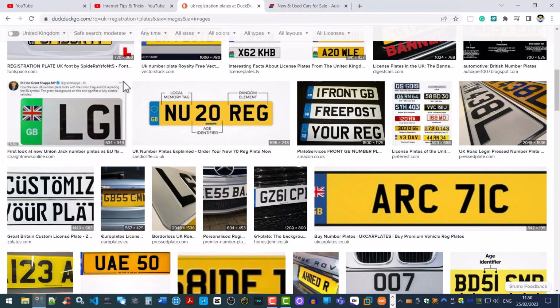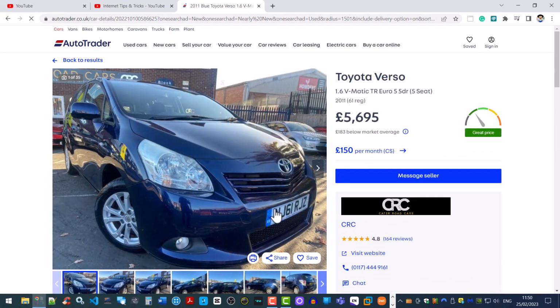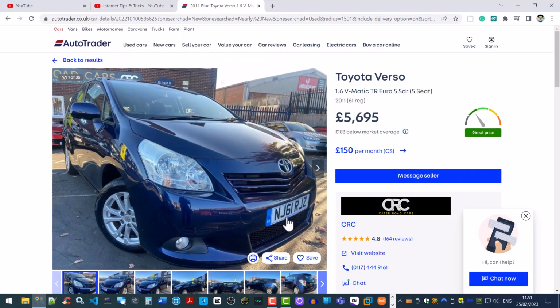So I'll take you to where I'm currently at. Let's close that. I've just done a random search on AutoTrader, and I've got a list of just under 500,000 vehicles. I'm going to select the first option, and we're going to grab this license plate, which is NJ61RJZ. And we go back to the app. You can see here, NJ61RJZ. It's the same vehicle, yeah?